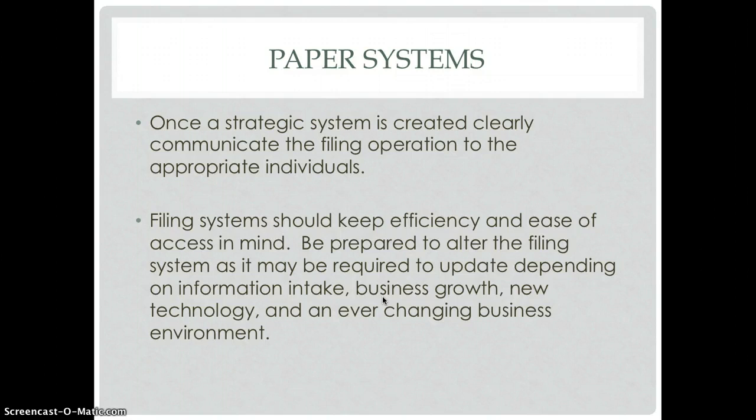As these filing systems are created, it's best to remember that you want them to be efficient and be able to easily access the information. With paper systems, it will be required that you alter the system and reorganize it as you have new information and files you need to keep, or the existing ones outgrow the area that you originally designated for them.